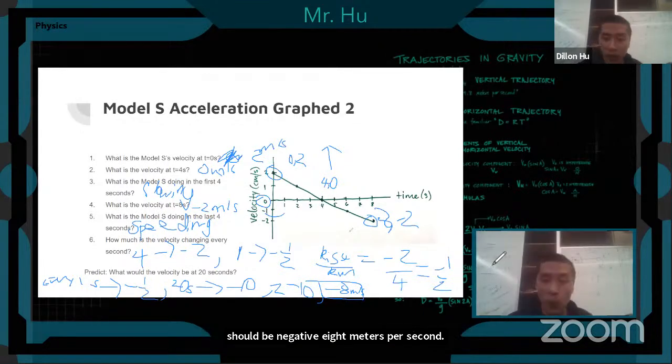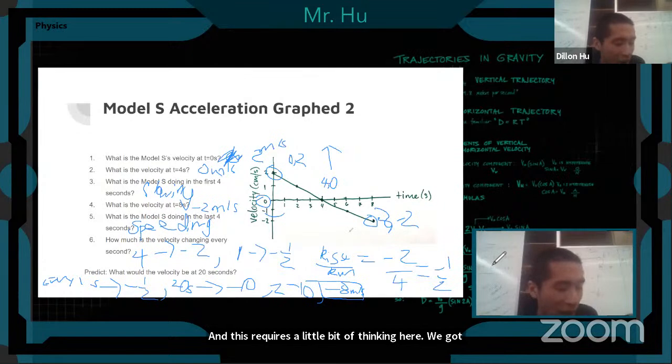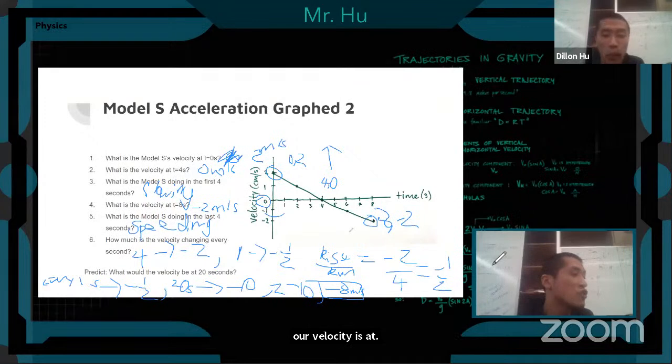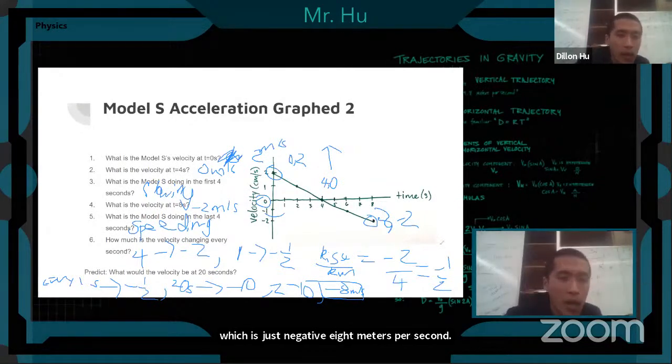Now, this requires a little bit of thinking here. We got to realize that if our velocity is changing by -1/2 every second, if we just multiply that by the number of seconds, we can then figure out what our velocity is at 20 seconds, which is just -8 meters per second. Not bad.